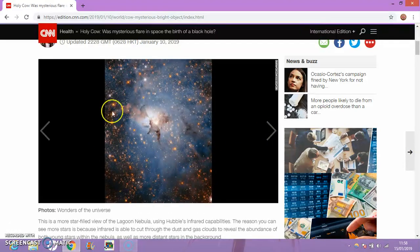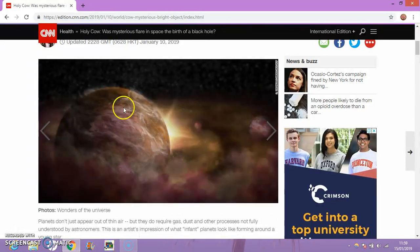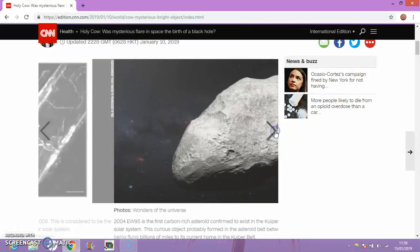Wonders of the universe. This is a more starfield view of the Lagoon Nebula using Hubble's infrared capabilities. Infrared, very interesting. Try using infrared at ground level and see what you can see. The reason you can see more stars is because infrared is able to cut through the dust and gas clouds to reveal the abundance of both young stars within the nebula as well as more distant stars in the background. Well, I do appreciate this image. I think this is more similar to what you should be seeing, a long exposure of infrared. I think that's more realistic. But to turn this into something like this, fairy tales, absolute fairy tales.